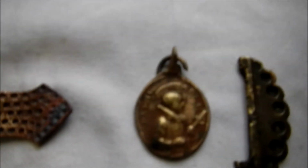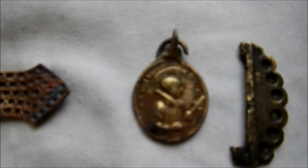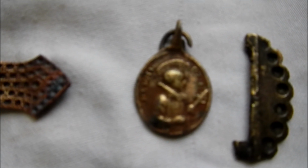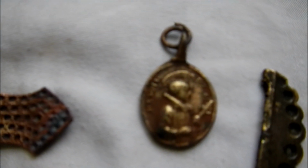Then I got this lovely pendant. Now, if the clothing that this guy's wearing is anything to go by, then this pendant's, I don't know, 14th or 15th century. It'd be nice if it was, but it's still got the little thing on there for the string to go through.